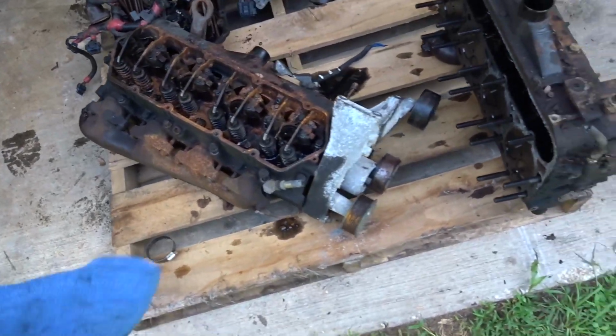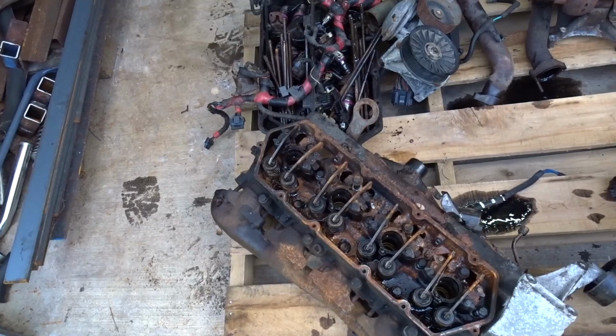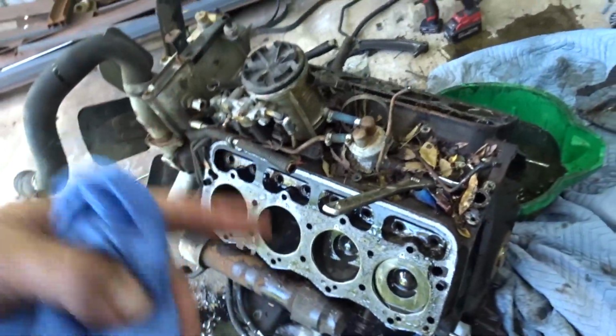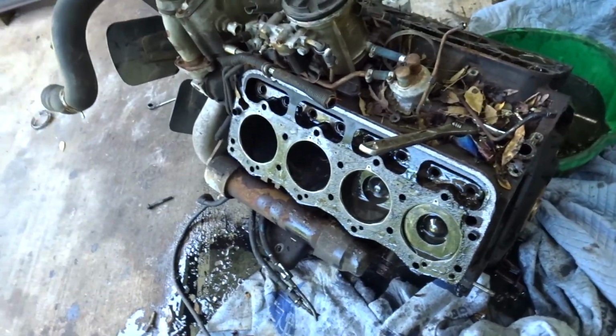They look okay. Again, I'm not going to use them for anything, but I'll post them online. If somebody wants them for cheap, they can come get them. I'm just going to clean up my mess here, and I'm going to try to spin it over and see if it spins over. I really don't feel like messing with this anymore.